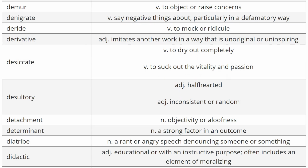Derivative. This is a great word, actually. It came up in my test. It means unoriginal. It derives from something else. It's not novel. It's not original. It's derivative. It's a bit of an insult. You're not new. You're just derivative. Your music is derivative. Just copying other people. They say imitates another work in a way that is unoriginal. Exactly.